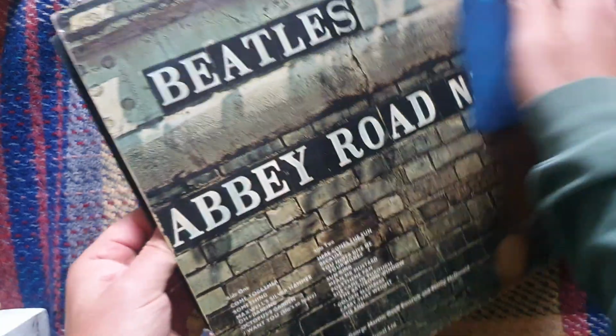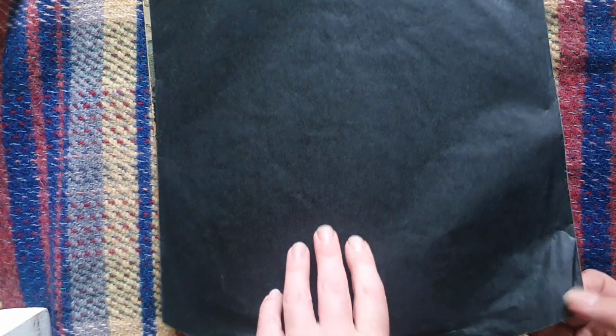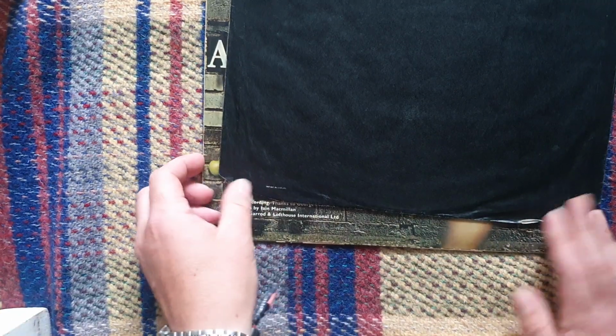Whenever I've got a decent one of these, I generally don't struggle to make a couple of quid on it. It's got what I believe to be the original black inner sleeve, which is quite exciting if you like that sort of thing.